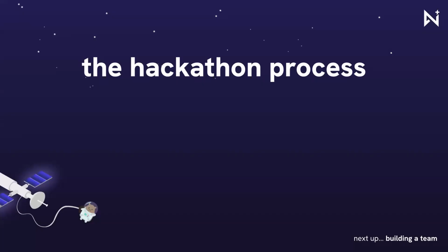Cool. So now that we know what hackathons are, we're going to talk about the hackathon process. There are a few steps in the process. The first thing that you need to do is build a team. So if you were just at team formation just before this, good job. That is step one. If you just came in and you don't have a team yet, that's okay.